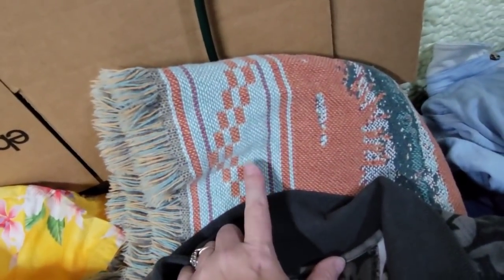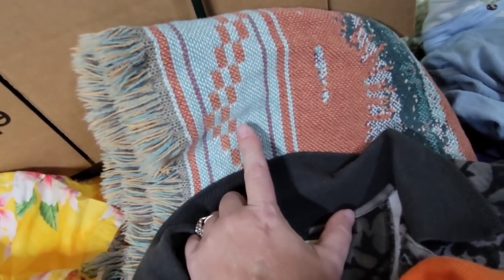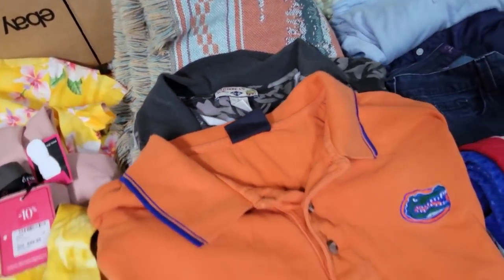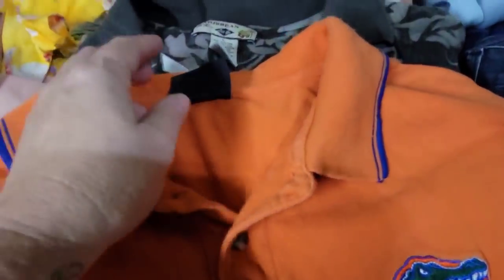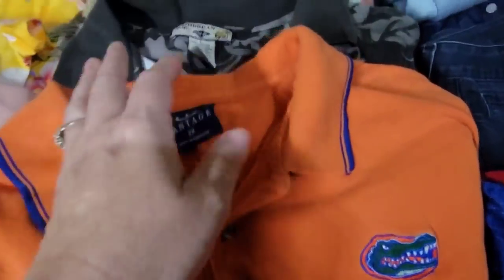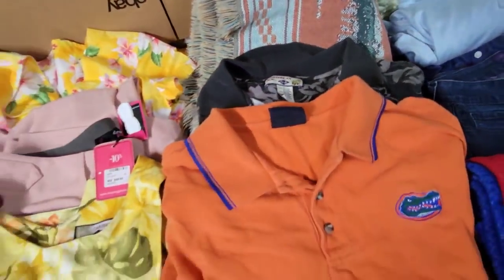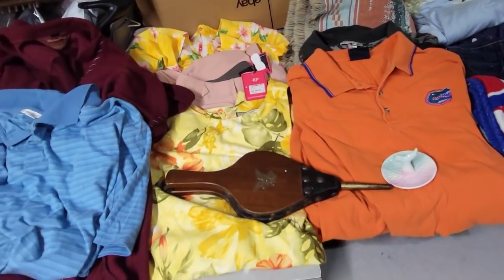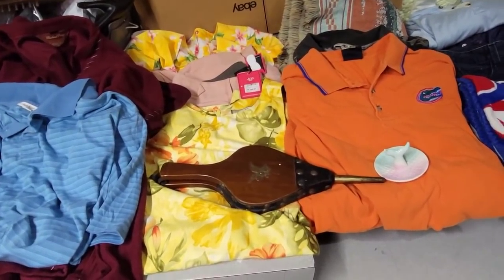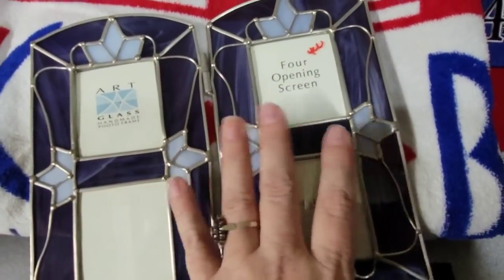This throw is actually really neat, has teepees and Native Americans. I did pay $5, but I think this should go for about 40 to 50, if not more. And then this Gators polo is a little faded, but I got it because it is 2X, and the bigger sizes sell. And then I got this Caribbean Joe polo. So this lot here, I paid $14 for, so it's going to be $28 plus the shipping will be $15 on that.